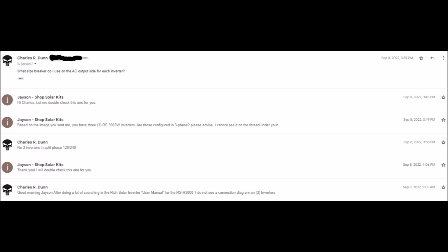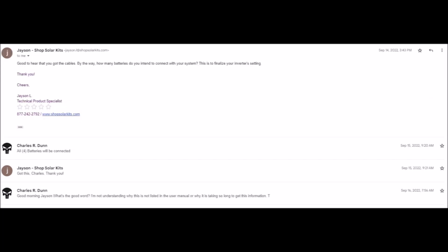Rich Solar's configuration for 3 inverters in split phase. Well, guess what? They have no installation for 3 inverters in split phase. So that's where it really started to go bad.